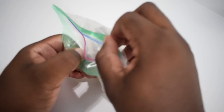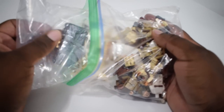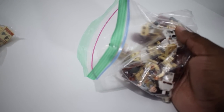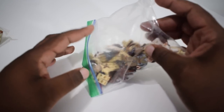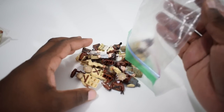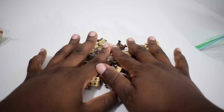And now last but not least, I have the Playmation haul. The reason I saved this one for last is because this dude is always coming with the biggest of hauls. This is by far the most amount of stuff that anyone gave me. So I'm gonna put that bag to the side, and I just wanted to pour these figures out and show you all these figures that Playmation was just so kind to give to me.